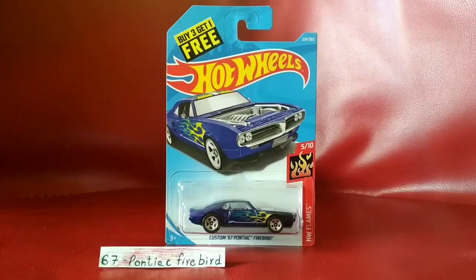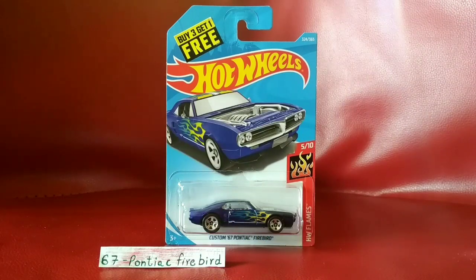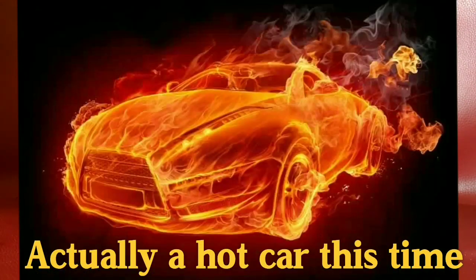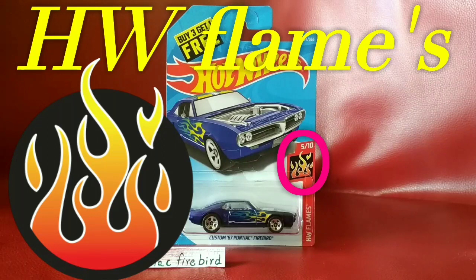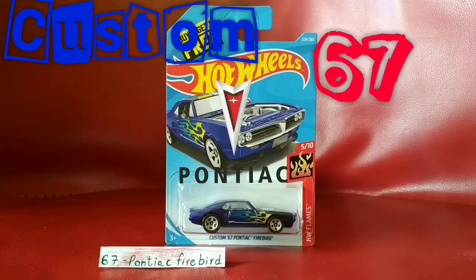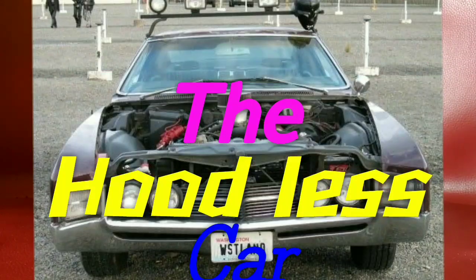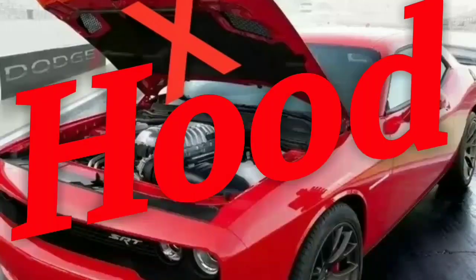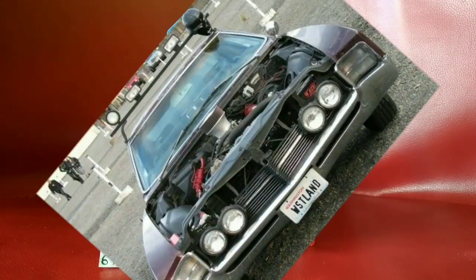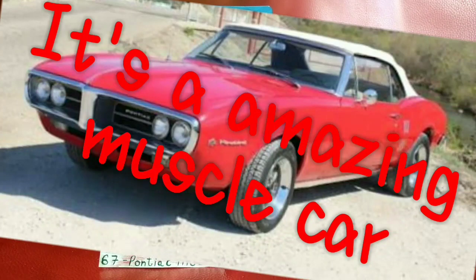So, yup, this time it's again the Hot Wheels series, and I've got a cool car this time. It's got 5 out of 10 in HW Flames. It's none other than the custom 67 Pontiac Firebird, guys. I call this the hoodless car because it has no hood and the engine is quite open, but still it is so damn cool. The muscle car is so damn cool.